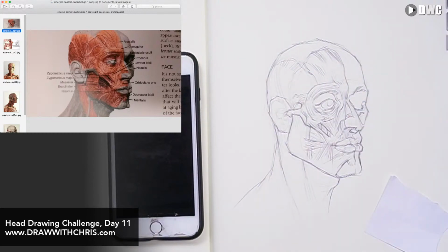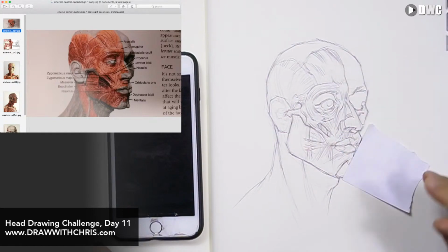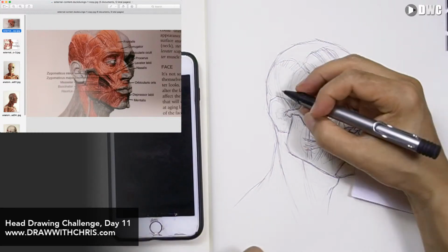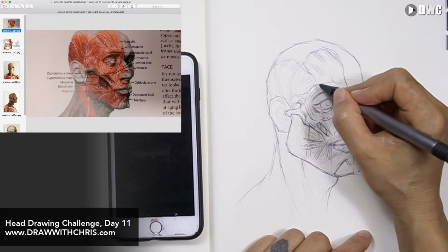So I get my drawing down, and now I start to play medical student, because a lot of this stuff, I don't know what it is, what it does. I'm probably just like you. You're like, what the heck? What is that? What does that do? What is this group of muscles? I don't know. So let's find out.